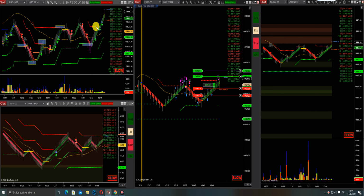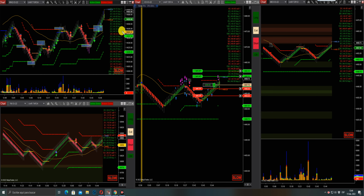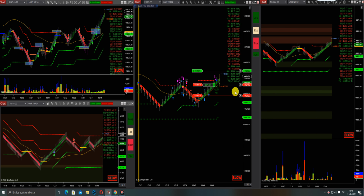Did it break with vengeance here? Tape momentum. You see the blue line. That is the correlation. You see the tape here. 1, 2, 3. You see the tape is still green. It's gonna go through. You see, they're not looking back. I already moved my stop a little bit so I can catch a little bit more. Order submitted.